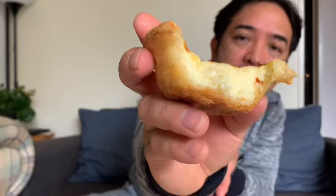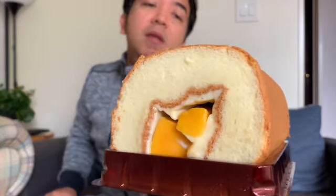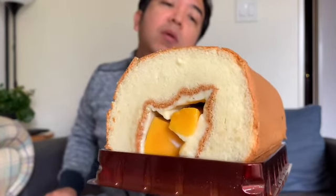it's so creamy. Okay, the next food, my second favorite, is the mango Swiss roll. So this is the mango Swiss roll. It's only $4.99. It's very cheap. There's like a whole mango piece inside, and I think there's custard inside too. So let's try.